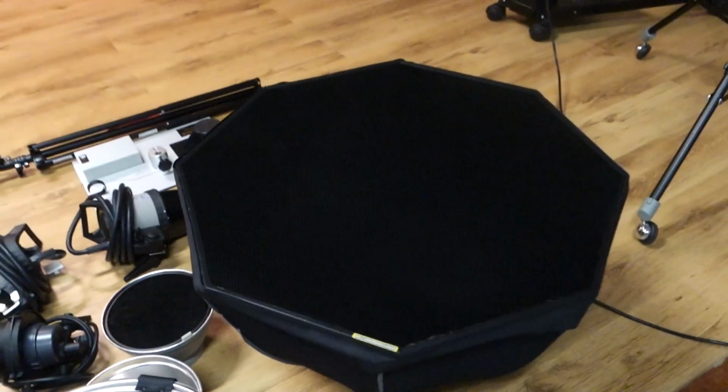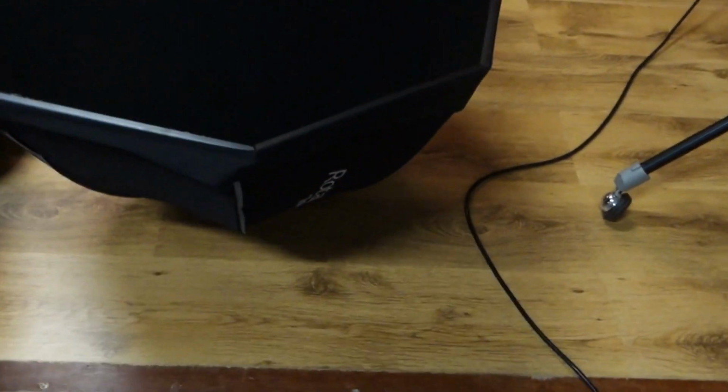And we also have the 70 centimeter Deep Octa from Elinchrom, of course, with a honeycomb grid on top.